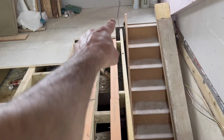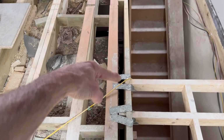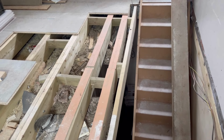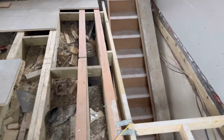But what I'm going to do is I'm just going to put a bit of a timber in that bit, in between the noggins, in between that bit there, glued and screwed, just to take any possible movement at all out of it. But like I say, I'm happy anyway. This is just belts and braces really. So that's my first job.